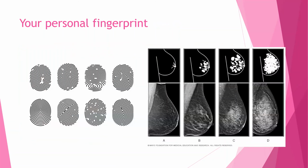Your mammogram, in some ways, is like your fingerprint. All breasts are different. Your breast tissue will have a normal pattern depending on how fatty or dense the breast tissue is. This can change naturally over time, but certain changes may look more concerning than others.